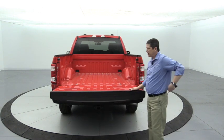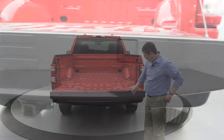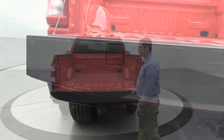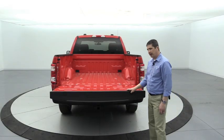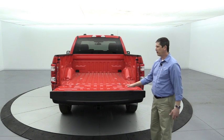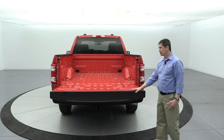Now, new for this year, you're going to have 2 different openings for clamps. So if you want to work off your tailgate, you can do that using these clamp openings here. You can clamp things down, wood, whatever it might be, if you're needing to work off the tailgate, so you can use it as a workbench pretty easily.